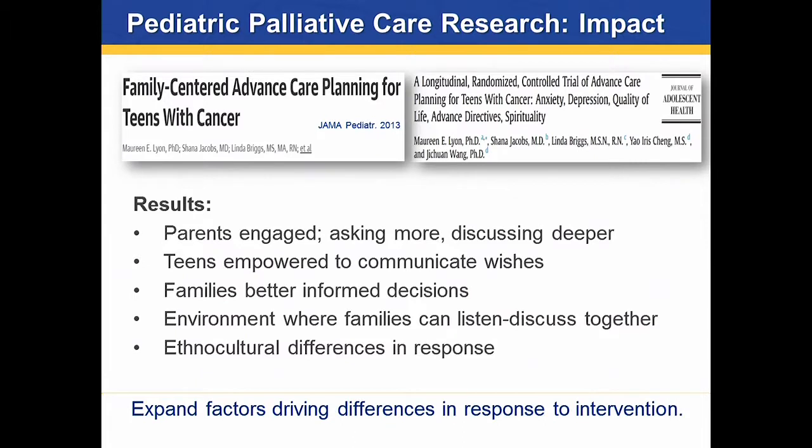But we need to do more. We need to know what factors are most important to teens when making end-of-life advanced care decisions, and how these factors might drive the differences observed in response to the intervention.